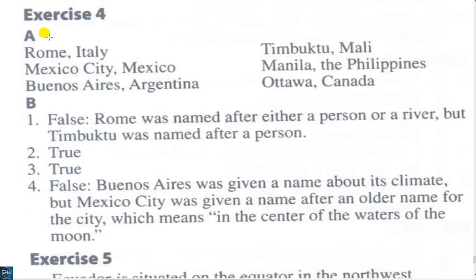Exercise 4. A. Rome, Italy. Mexico City, Mexico. Buenos Aires, Argentina. Timbuktu, Mali. Manila, the Philippines. Ottawa, Canada.